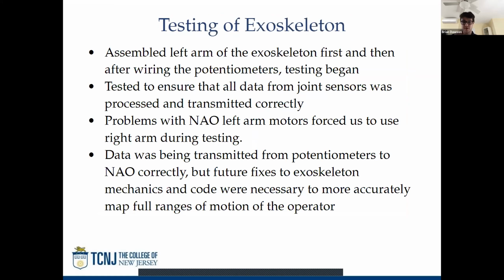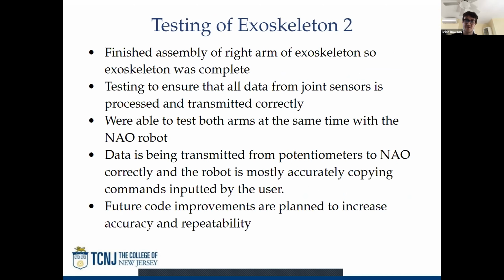And so for the testing of the exoskeleton, we first assembled the left arm, and then we wired the potentiometers and did some testing. We tested to ensure that all the data was being processed and transmitted correctly. Fortunately, during that time, we had a problem with the robot we were using that forced us to use the right arm during testing. We were able to figure out that data was being transmitted correctly, but that we needed to make some changes to the exoskeleton mechanics and the code to more accurately map the full range of motion of the operator. And then after that, we finished assembly of the right arm so that the full construction was complete. And then we did some more testing to ensure that everything was being done correctly.